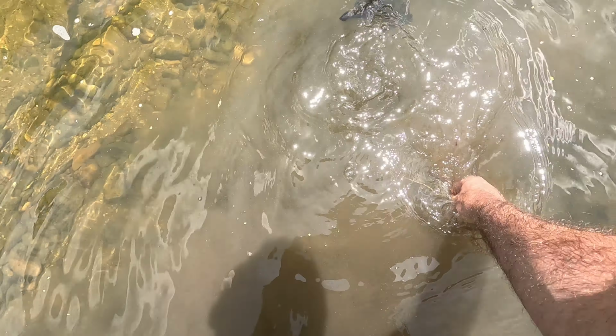Lose them. This is a nice bass. I think this is probably the biggest one of the day so far, for sure. It's chunky. Try to get him up by the shore. And he slammed that minnow. Oh yeah, that's a nice bass, guys. It's a nice smallmouth.